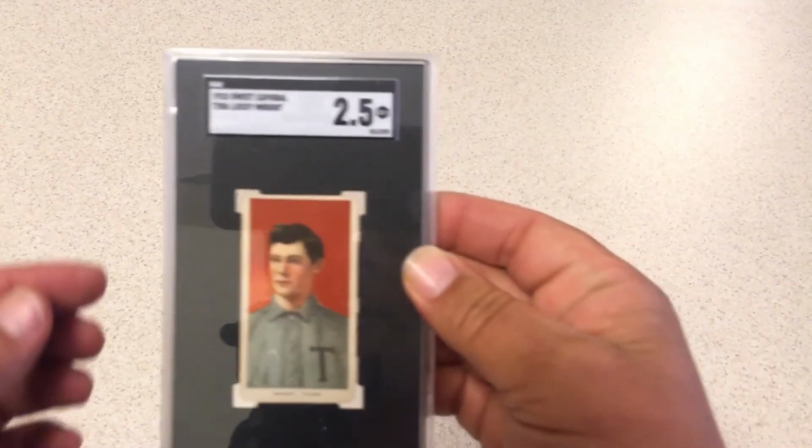Been putting them in the collection all year this year, really getting into picking up as many of these as I can. Next, we've got another 1910 Sweet Caporal.